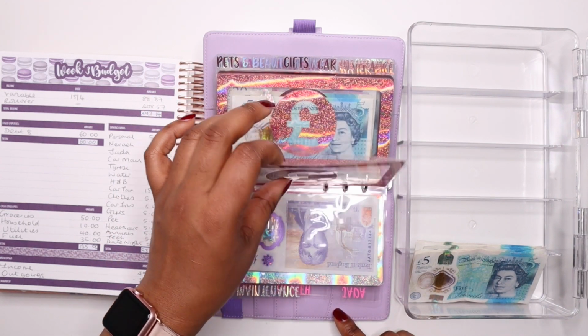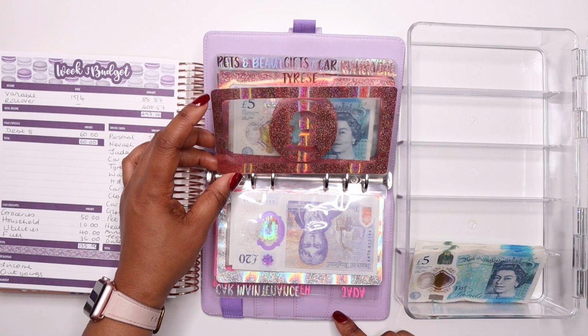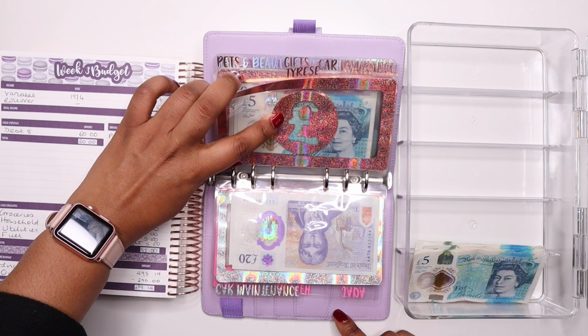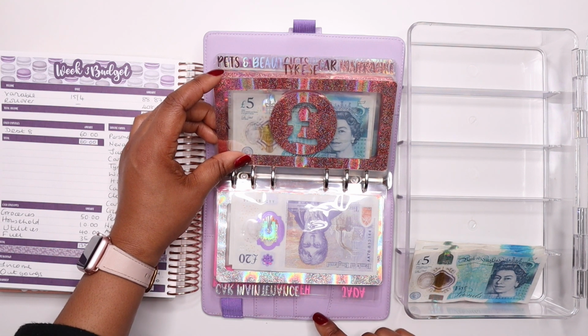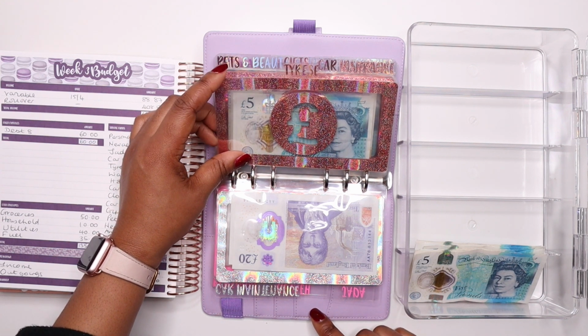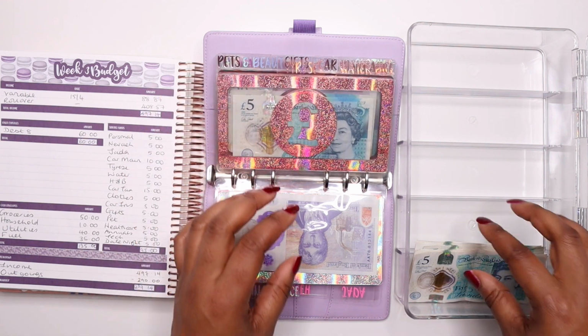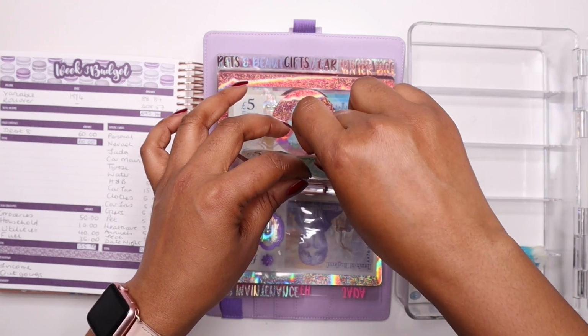Tyrese is next, and as you can see, Tyrese's envelope is totally empty. It was his birthday last week, so I did withdraw the money from his envelope and give it to him as his birthday present. So as I did with the girls, I am back to saving up for his birthday for next year. So I'm going to be adding in 5 to his envelope. So £5 is going in there now.